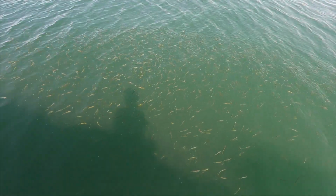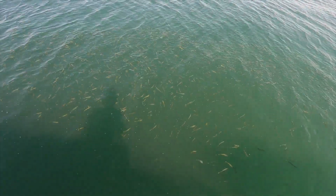Curtis is gonna jump in and clean the bottom today because we have a lot of growth. And these little guys have been eating a bunch of it.